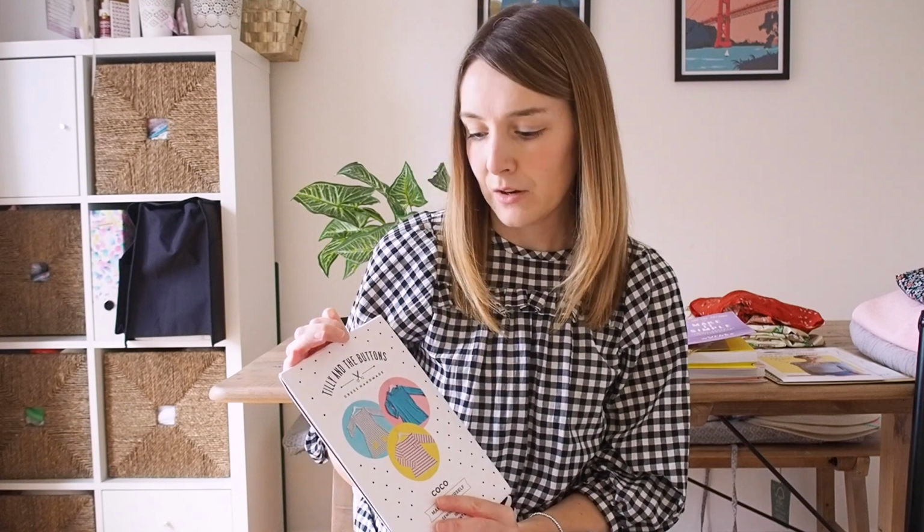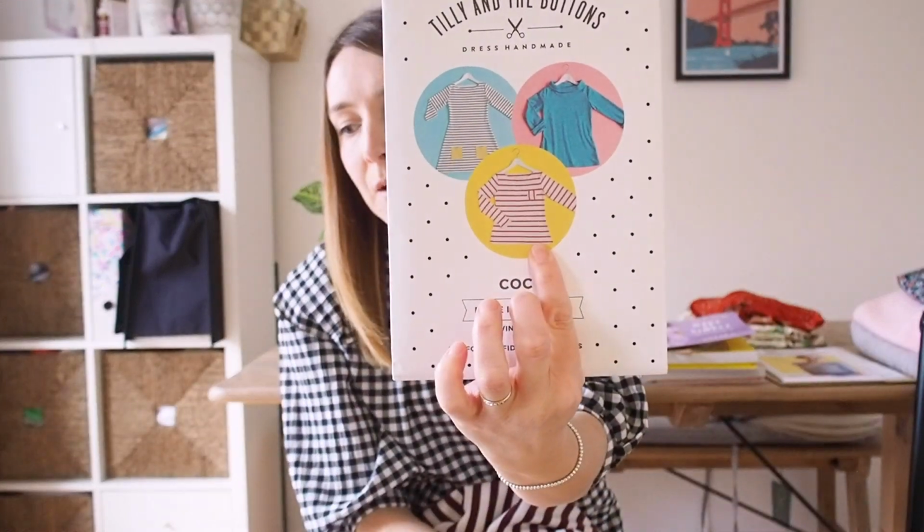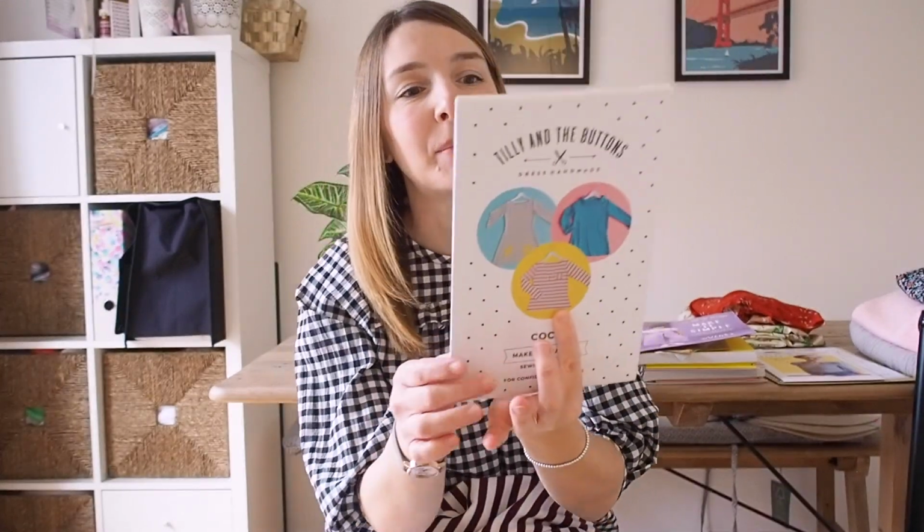So I was particularly looking for a stripy fabric that I could make a Coco top from, and I thought that this would pair with it nicely. So I'm going to go for the top version there at the bottom. I'm going to do 3/4 sleeves, because I think that will just be really nice for spring and summertime to tuck into jeans or skirts or shorts or whatever. So that's just going to be a really nice basic top.